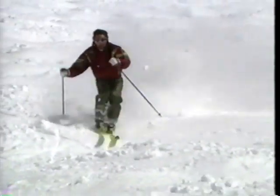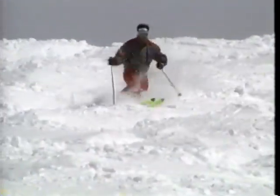Consistency is the name of the game in mogul skiing. Make every new turn the same as the one just completed. The same amount of pressure and turn across the hill at the same angle every time. Maintain the same speed from start to finish, even if you're skiing just a short section of a run.